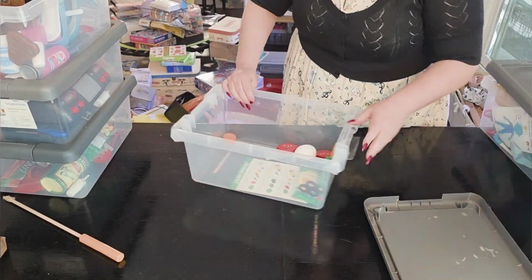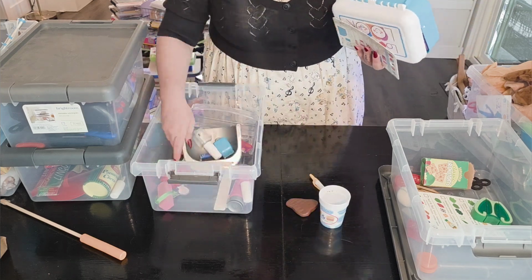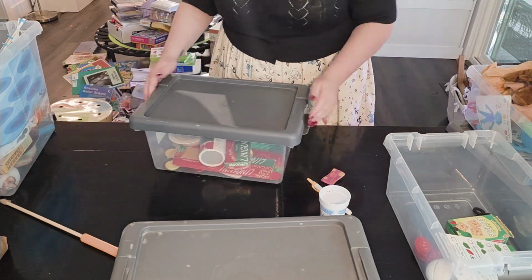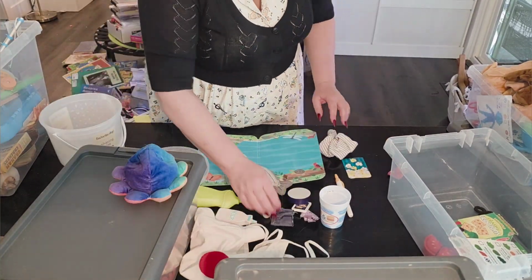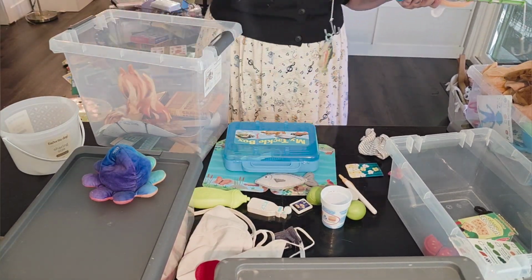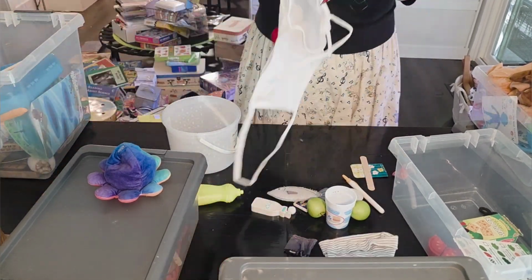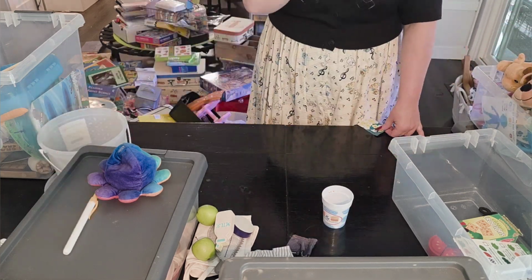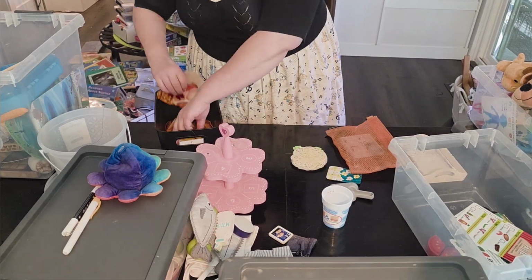Okay, so step one in this process, we're just grabbing all the bins. I've made a staging area on my kitchen table. I have a bit of OCD. I know all the different pieces that go to each of these sets. They're primarily Melissa and Doug dramatic play sets. So what I'm going to do is go through each bin, make sure there's no items that shouldn't be there, and put them in the correct spot. And I have my helper today, my daughter, and she's helping me get all those pieces organized into the correct bin.